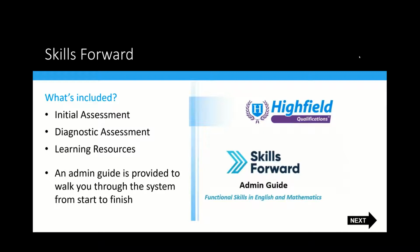When your account's created, you'll be sent an admin guide which shows you how to add learners, allocate courses, and track their progress throughout. And we've always got Skills Forward on hand to support with any queries that you may have with them.